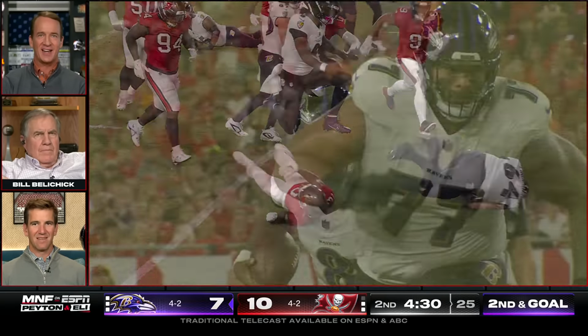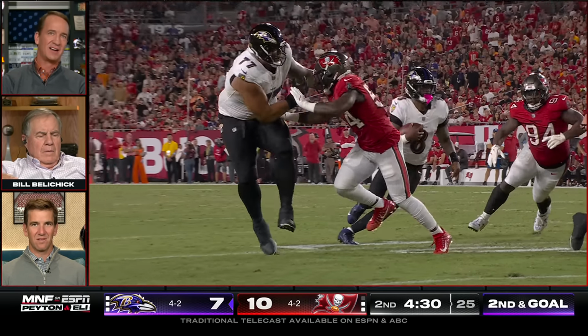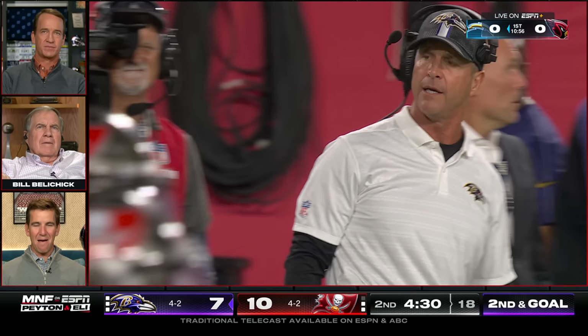Right there, was that it? I don't know. Is that the hold? He pulls them to him a little bit. That's what I'm talking about. Those hat on hat, big guy on big guy.